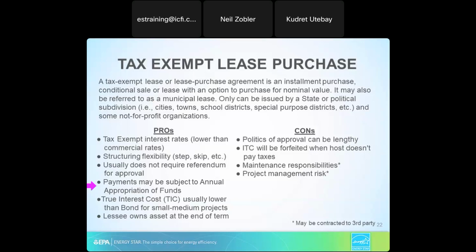That one critical piece subject to annual appropriation keeps this financing agreement from being considered debt. It is not considered debt because the payment obligation ends at the end of your current operating period. That is very critical consideration. And this is the reason why most tax-exempt organizations use this structure to finance these energy efficiency improvements for their organizations.